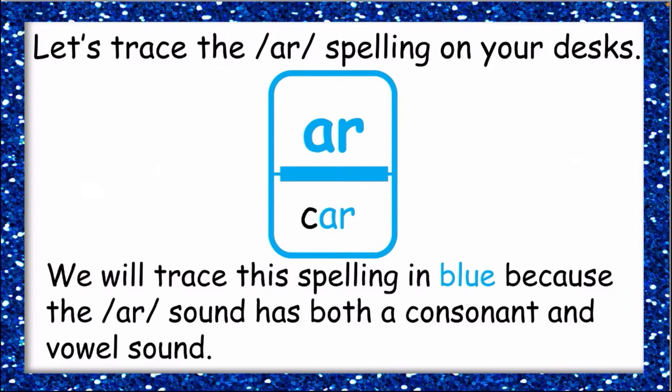We will trace these R spellings in blue because the R sound has both a consonant and vowel sound. It has what? A consonant and vowel sound. Can someone tell me the consonant sound in the R sound? R is the consonant sound. Remember, we have how many vowel sounds? 5. A, E, I, O, U. So A is a vowel sound.